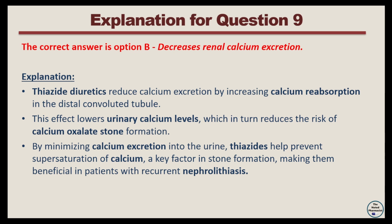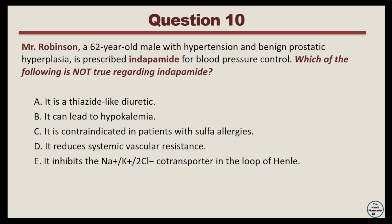Question 10. Mr. Robinson, a 62-year-old male with hypertension and benign prostatic hyperplasia, is prescribed indapamide for blood pressure control. Which of the following is not true regarding indapamide? Option A, it is a thiazide-like diuretic. Option B, it can lead to hypokalemia. Option C, it is contraindicated in patients with sulfa allergies. Option D, it reduces systemic vascular resistance. Option E, it inhibits the sodium-potassium-2-chloride cotransporter in the loop of Henle.